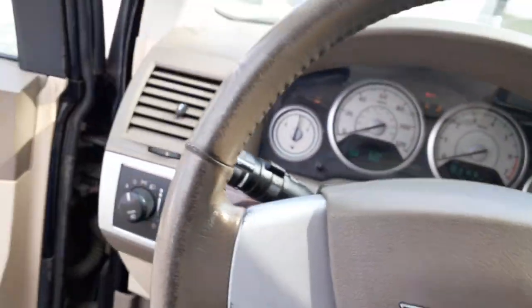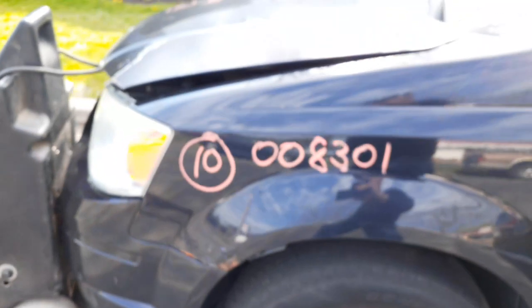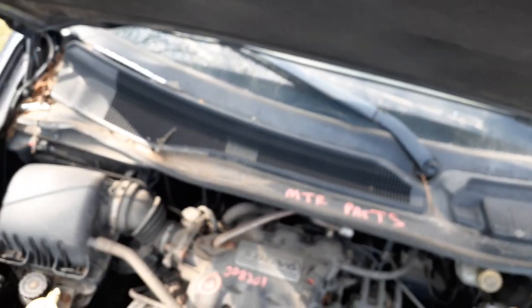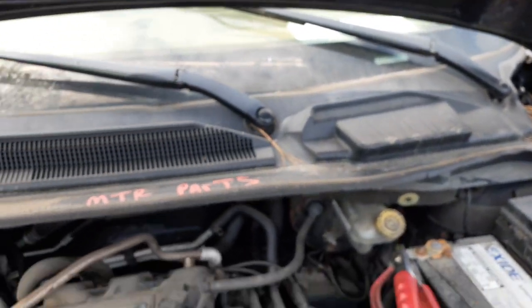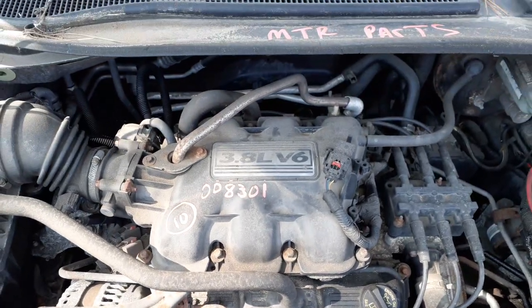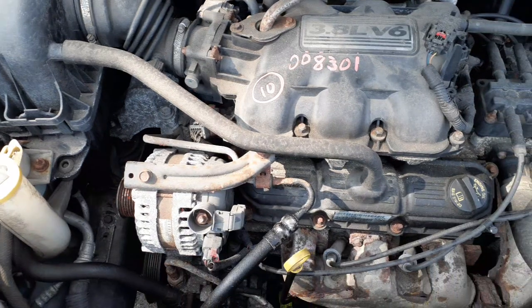We'll go out to the motor. This is a 3.8 motor, front wheel drive. We're considering this a touring edition, a 121 wheelbase. Okay, let's go with the, there's your cowl screen. There's your wiper arms, wiper motor, wiper transmission. Okay, there's your motor, it's a 3.8. Got all the gingerbread on it.